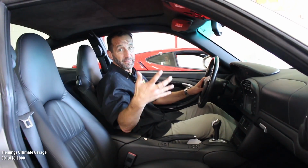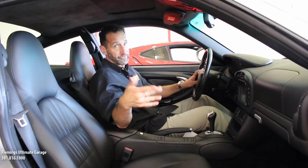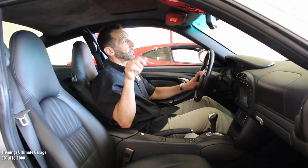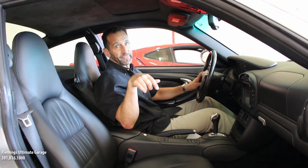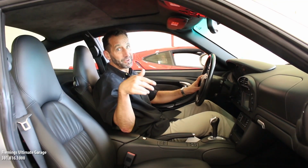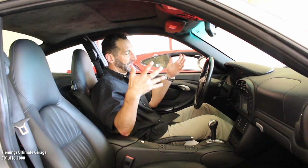You know, this is an $83,000 car in 2004, right? And if they're starting at $130,000, I've seen a couple 17s priced at $150,000, $152,000, $153,000 for a C4S, not a turbo, a C4S, which is why I love these cars so well.